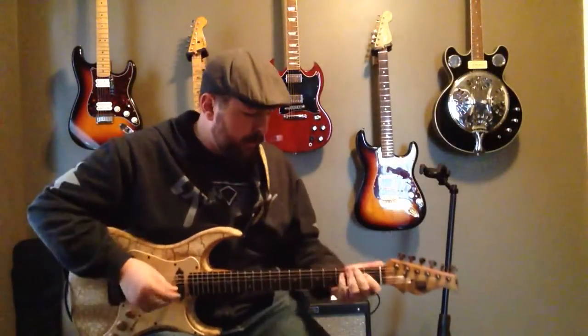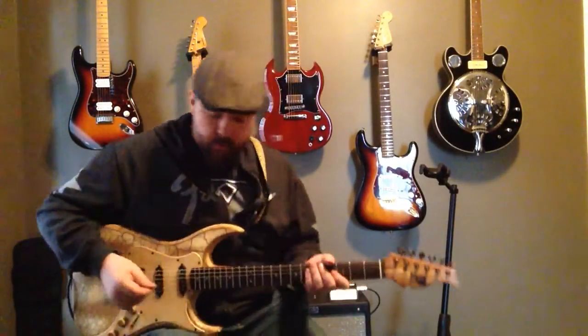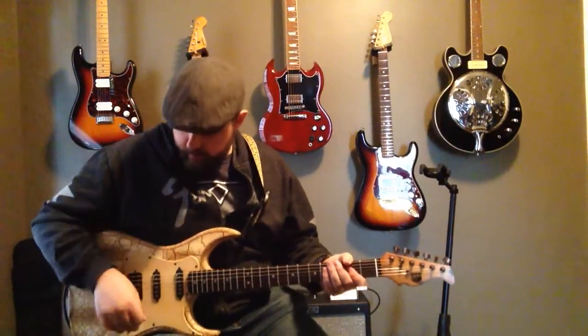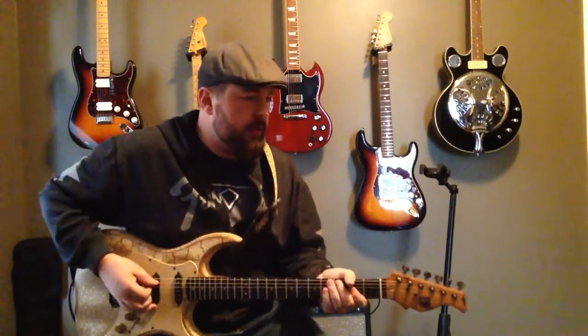So here we go. That's an A chord. Okay, we're going to play a little bit of rhythm. I want you to hear this guitar in this neck pickup with a little blues sort of rhythm.